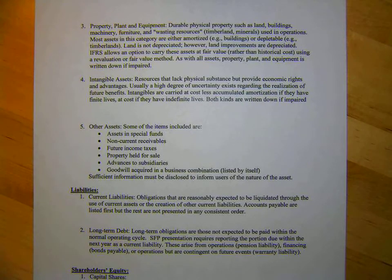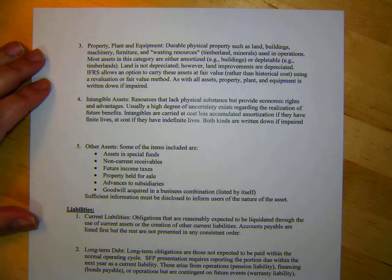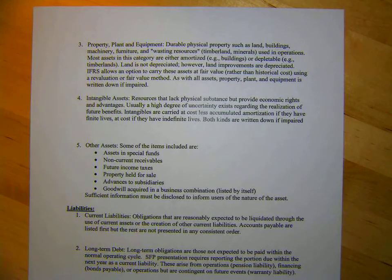Okay, moving on, we're doing the statement of financial position, our balance sheet, and we are on page 3. So we're talking more about the classification of assets. We did current and we did long-term investments.